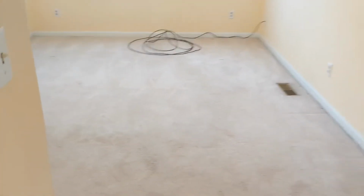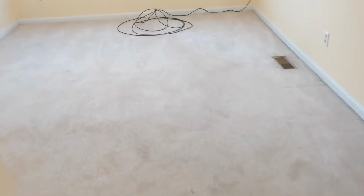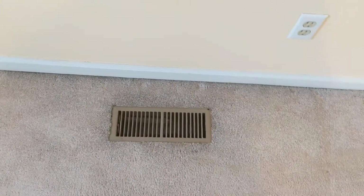And I've already vacuumed in here, I believe. I can't remember, to be honest with you. But I did pre-vacuum. I usually don't record that because it's kind of boring. It just shows us vacuuming the carpets. But we always pre-vac unless the customer has specifically stated that they vacuumed. And in that case, we'll honor what they said because they don't want to use our vacuum.